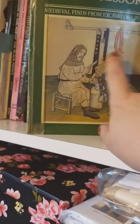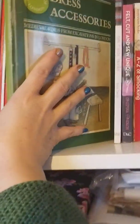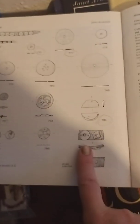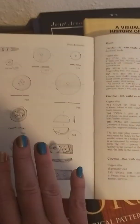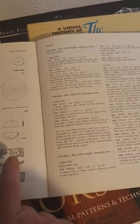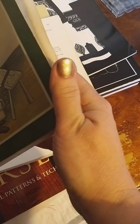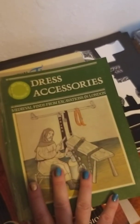Now I have all of these books, but most of them are unfortunately still in France. But this is part of the Museum of London's. Ooh, watch the books fall over. So these books, they are all extant items with their reference code and everything. So if you're doing something more serious, if you want to really delve deep into things, you can look at it. They give you sizings, they tell you what they're made of, and they give you their coding number so that you can then go to the Museum of London and research more. This was library dead stock, which is why it's still got a library barcode on it. But yeah, the whole series of these, if you ever get a chance to get these, they are amazing.